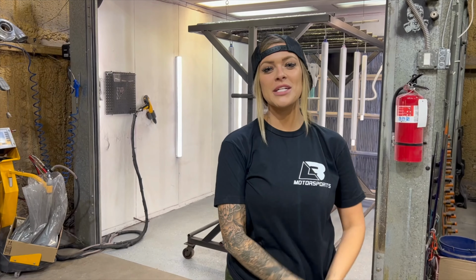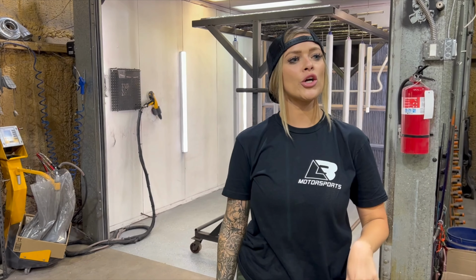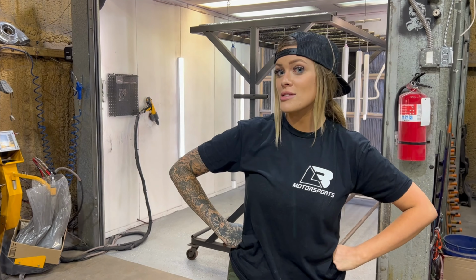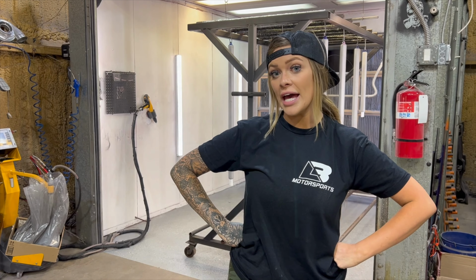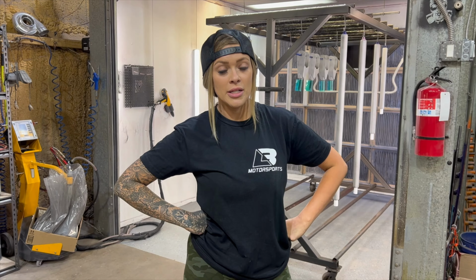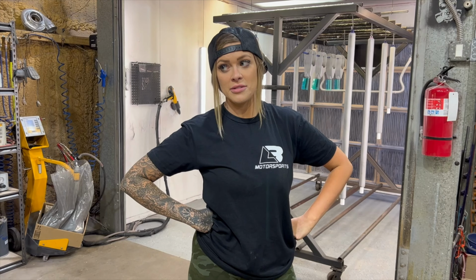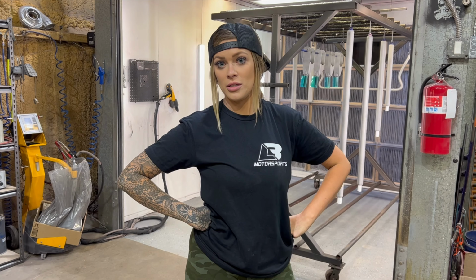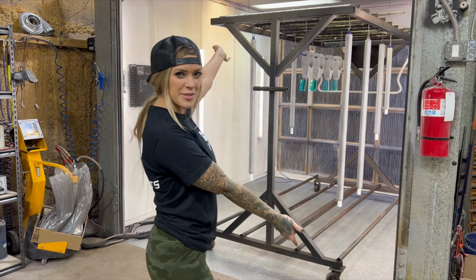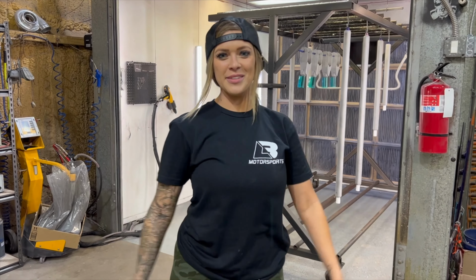We're in the powder coat shop today. We're gonna be powder coating John's any level lift kit today. Okay, and we're doing a really exciting color. I hope you're all ready. It's metallic black to match his truck. But it's gonna be super clean though. I'm not hating. It's gonna look really good. That's what we're doing today. So let's get into it.